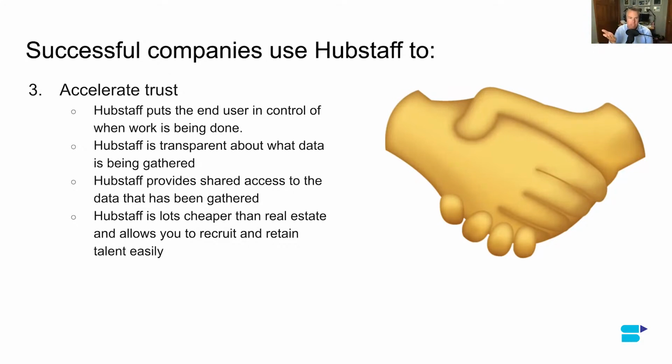HubStaff is transparent about what data is being gathered. HubStaff provides shared access to the data that's being gathered, and, as I was mentioning to Rhea before we got on the call, HubStaff is lots cheaper than real estate and allows you to recruit and retain talent that is location independent. You might need to be able to support your product in another language. You might need to be able to deal with customer requests outside of your waking hours.